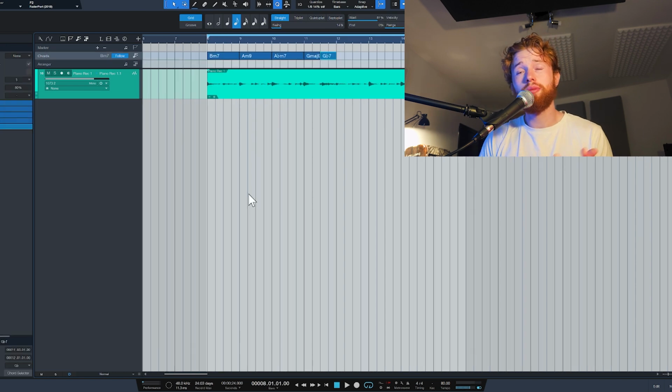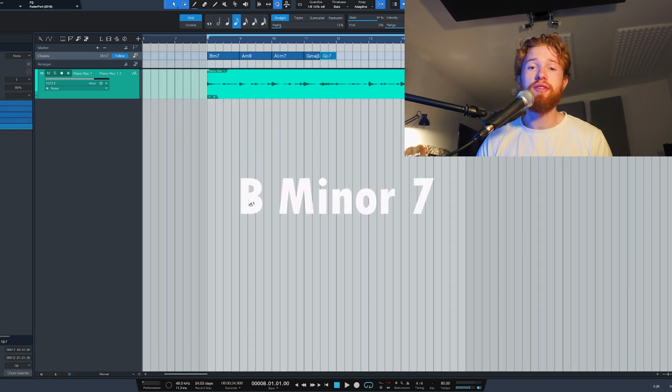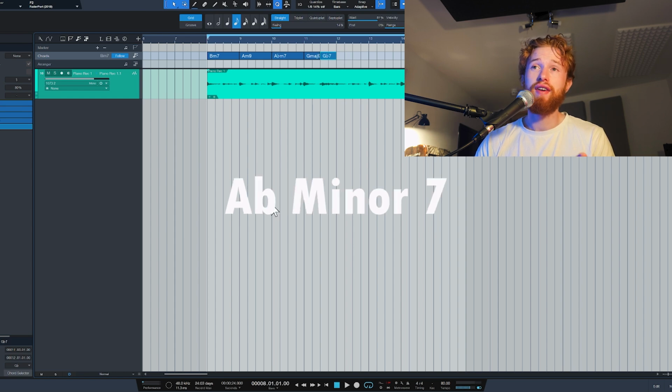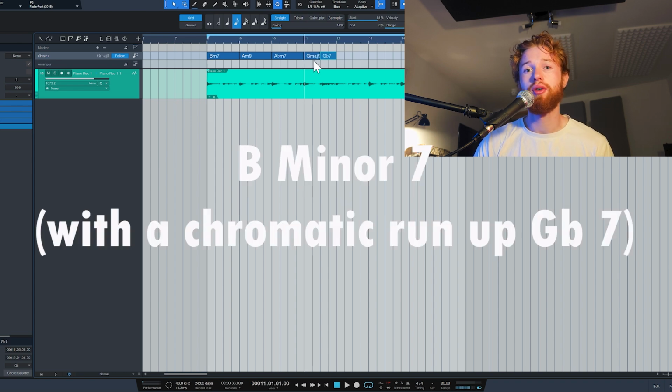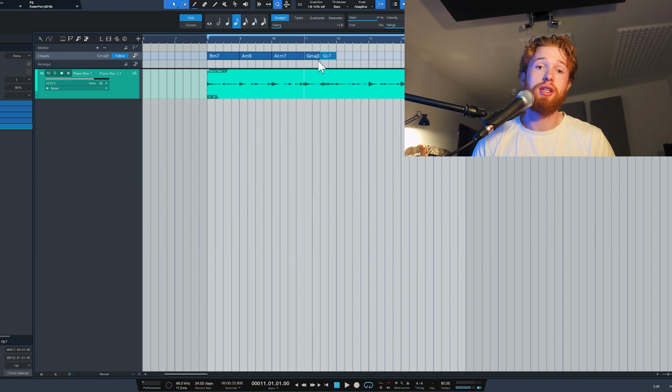Okay, as for the chords, pretty simple sequence. We've got a B minor 7, going into an A minor 9, then doing a little chromatic thing, going to an A flat minor 7, then going to that G major 9, and then returning to the B minor 7 with a little sort of chromatic run up a G flat 7, which is the dominant 7th chord that will resolve us back to our B minor. So nice, simple little pattern.